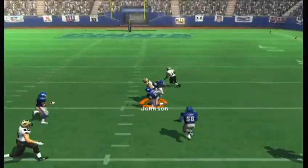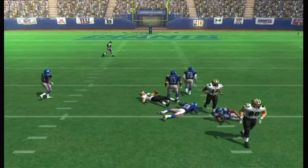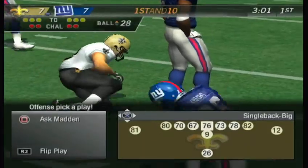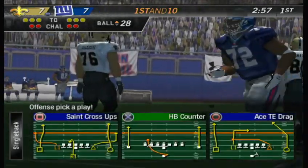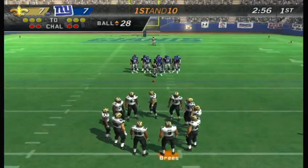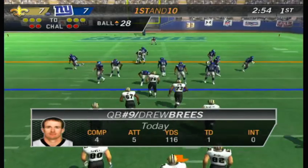Off balance throw. And this pass is completed. Knight is there on the stop. They pick up a second consecutive first down. Well, when you start to establish something, you want to keep it going until the defense finds a way to stop it.